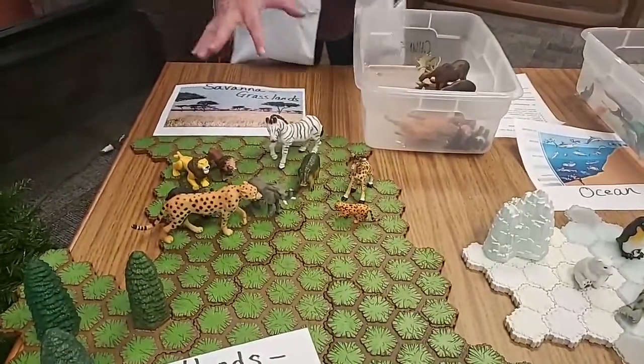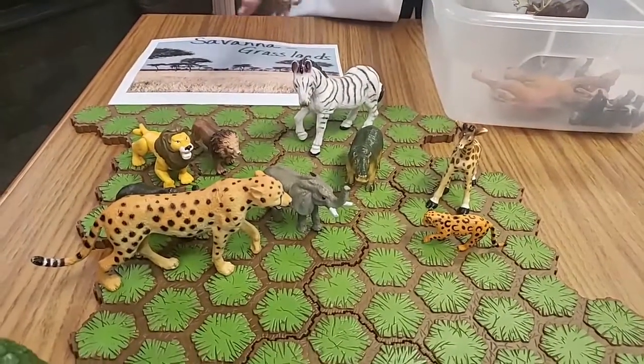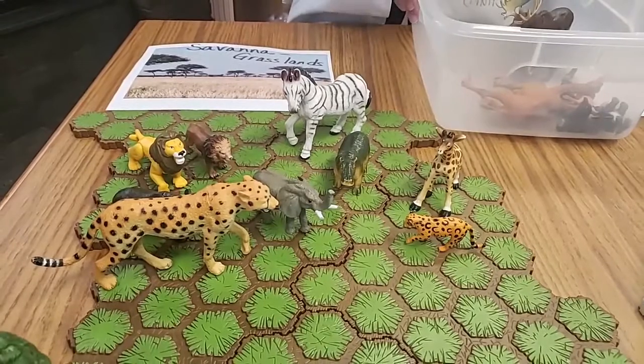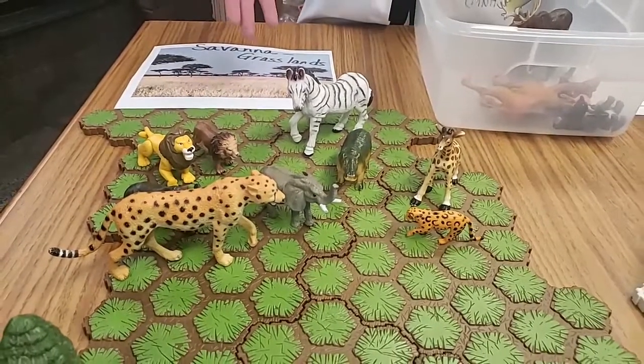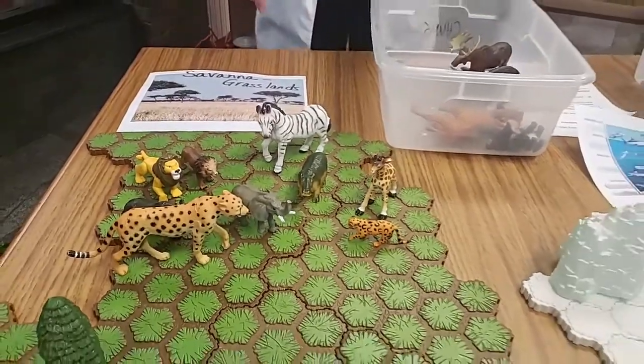Okay, and these animals, of course, are going to live here as well. And everything that they need to eat is here. They'll be eating some of the smaller animals and chasing them down and eating them, where other animals might eat some of the grass or the leaves off of a tree.